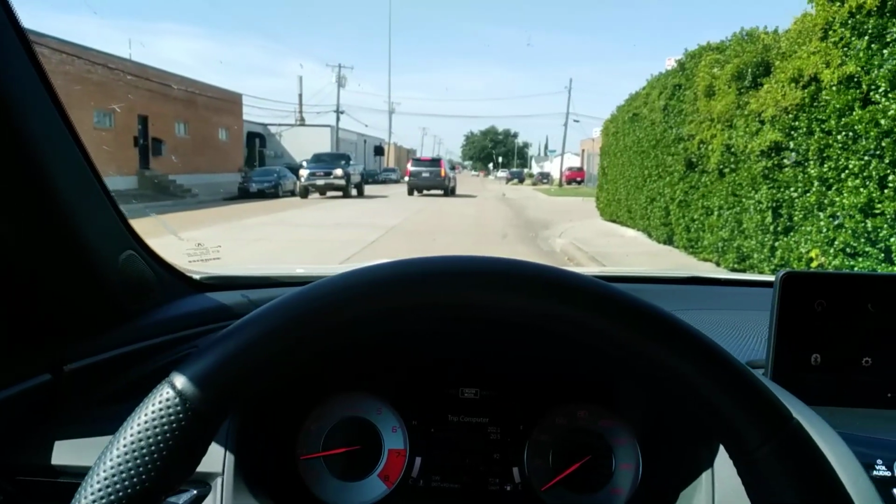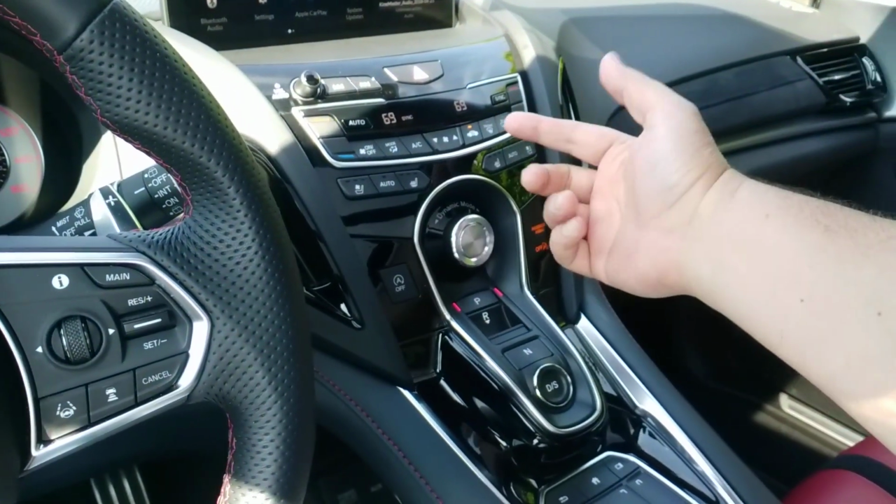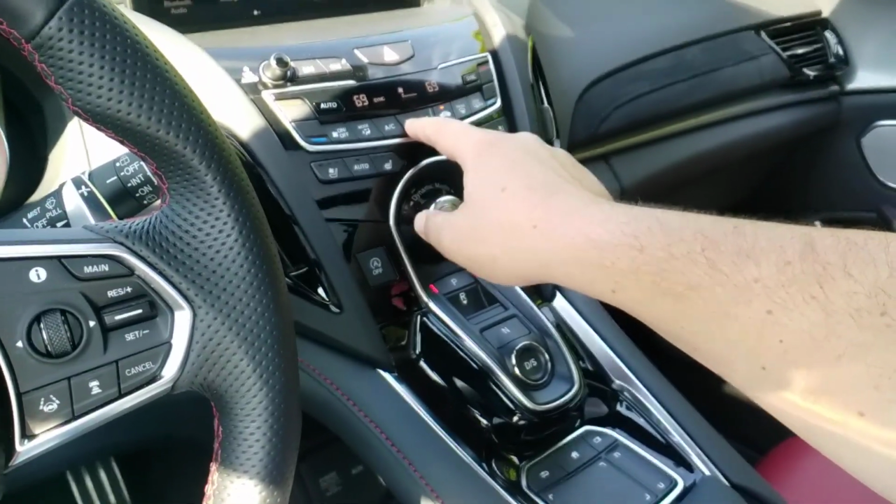Let's let the traffic go by here. I'm going to turn this fan down. Let's do that. Okay, now you can hear more of me. And we're going to close this power shade too.